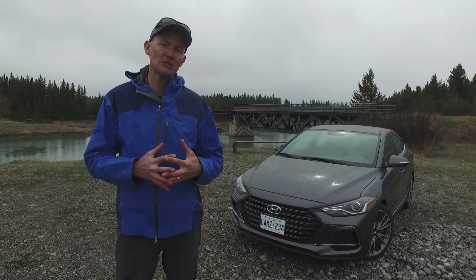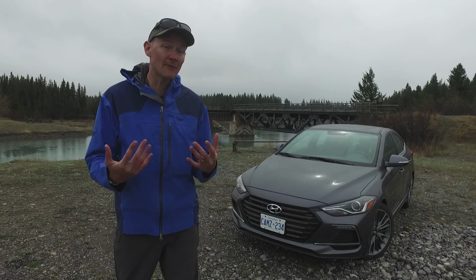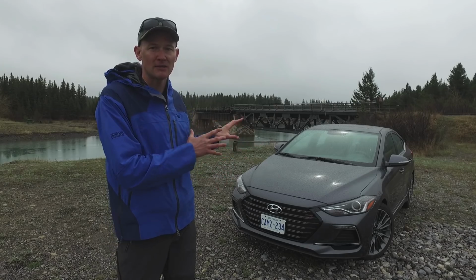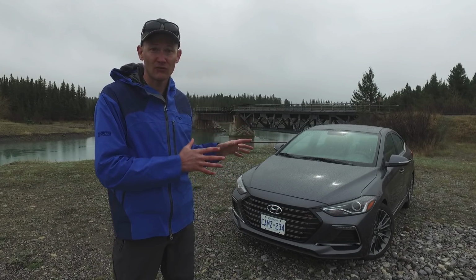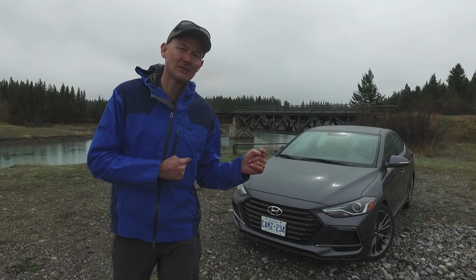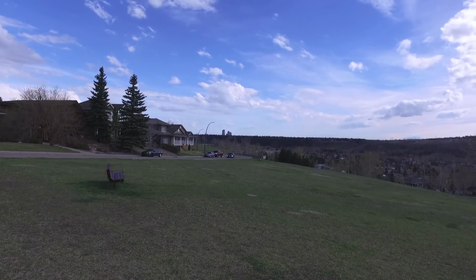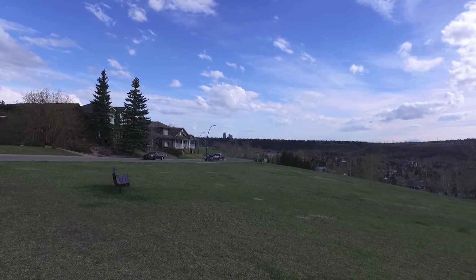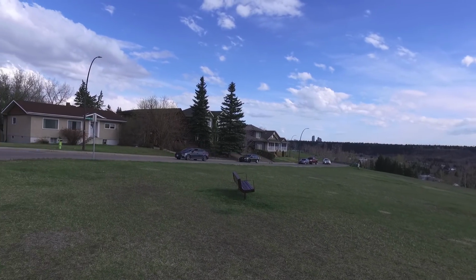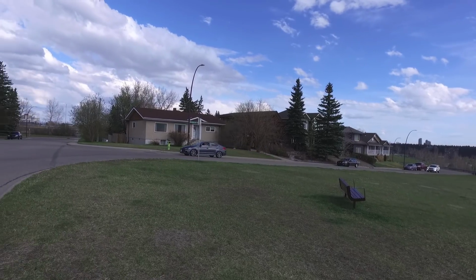And they're taking a page now from a lot of their competitors who have a performance division and launching their N division. Now this is not an N division car. We don't have any products from the N division quite available yet in Canada, but it is heading in that direction. Don't think of the Elantra Sport so much as a competitor to the Ford Focus RS or the Honda Civic Type R. They're much more nuts, much more harsh vehicles to drive.